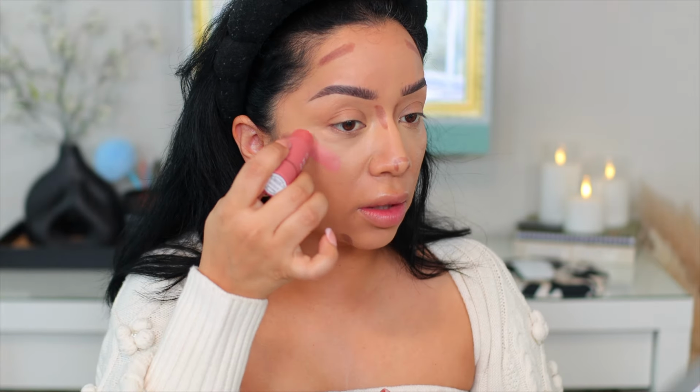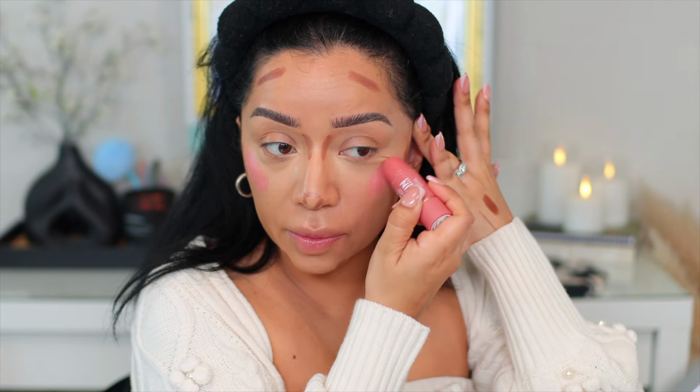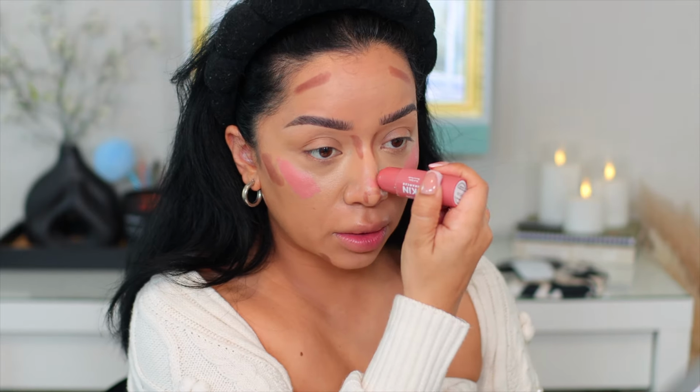So let's go ahead and try this one and see how pigmented that is. I'm just going to lay it on top. Ooh. It's actually really pretty. I thought this was going to be a little more pale. I don't know. It's a really pretty color. I am going to build up on this because I have a feeling that this is going to blend really easily. Then I'm going to put some on top of the nose.